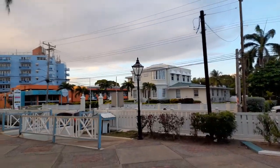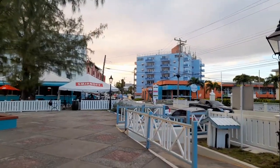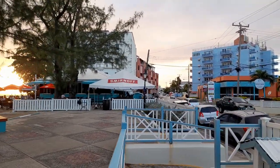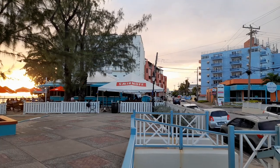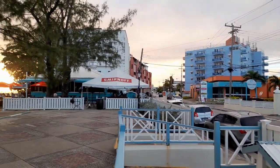So, another look back at Hastings Main Road. Looking back at Hastings Towers, Skyway Plaza. You can see the front of the Caribbean Hotel, and you can see Blakey's restaurant as well. This is the facade of Blakey's restaurant now. One of Blakey's on the Boardwalk. The sunset in the background.